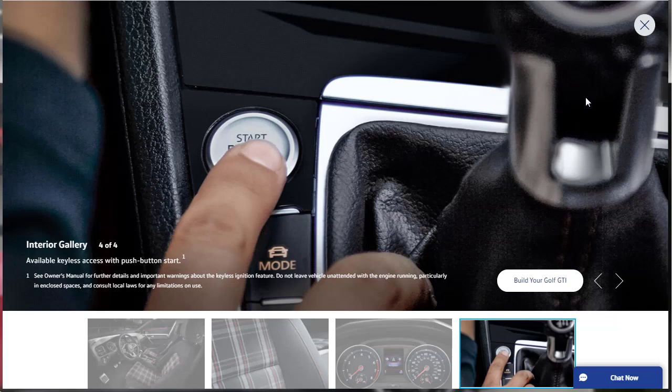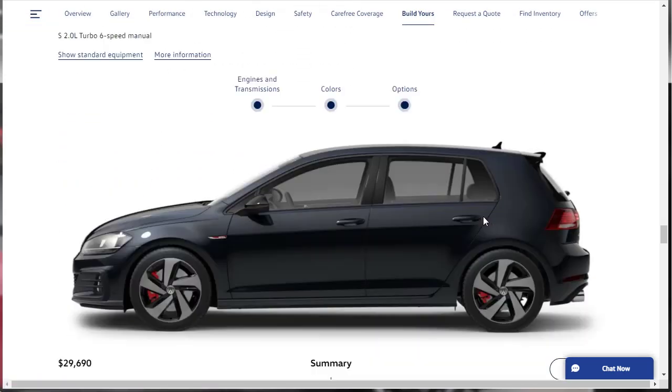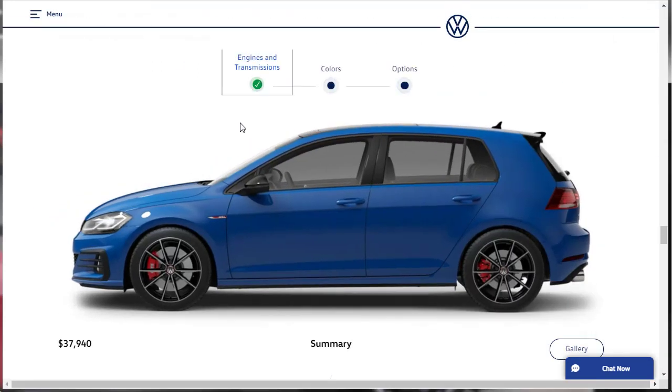Okay, so we've done all that. Let's go do the build. Step 1 would be to choose our configuration. We already know that we're going to go with the top tier Autobahn edition. That'll just move us down the page a little bit. The first thing to do, honestly, is choose engine and transmission setup. You're either going to get it with the 6-speed manual, which is standard, or you can get it with the 7-speed DSG automatic transmission. Obviously, I said I want to go with the manual, so we're going to stick with the manual gearbox. And then we can also now move on to colors.